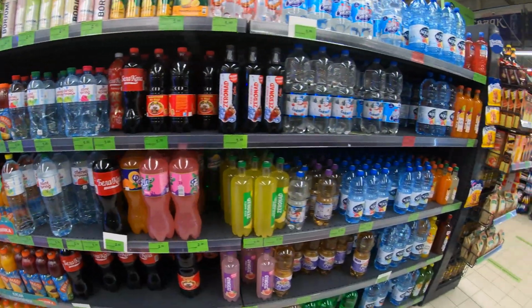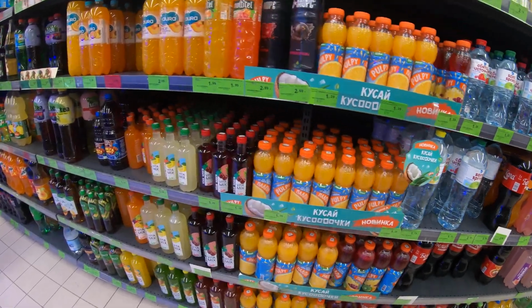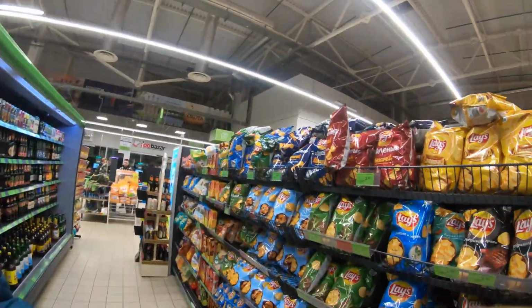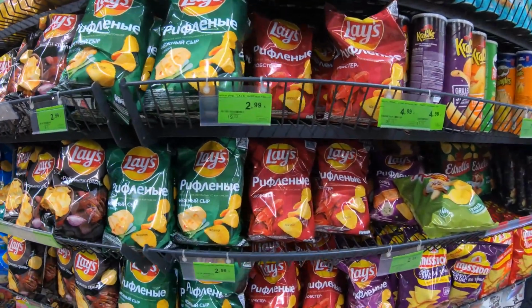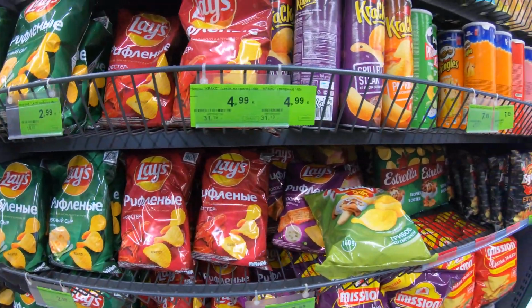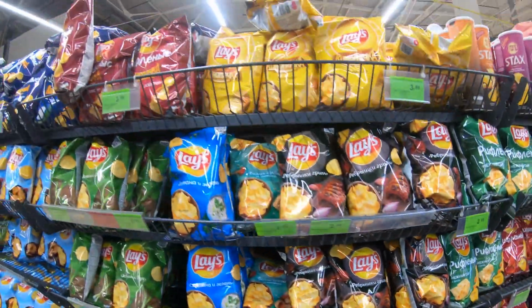Energy drinks. And yeah, just regular stuff, but Mirinda is definitely one of my favorites. Alright, so y'all, now in the chip aisle. There are a few cool flavors over here. We have all these flavors. They have lobster and salmon. Those are all flavors I've never seen in Canada before.